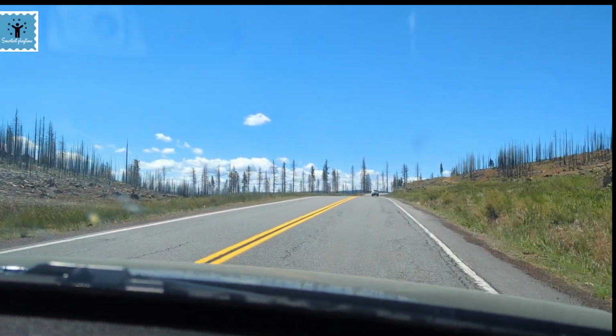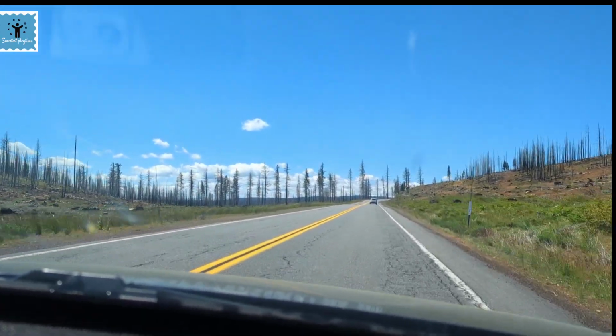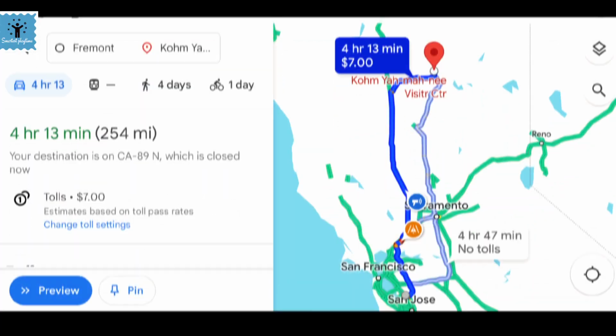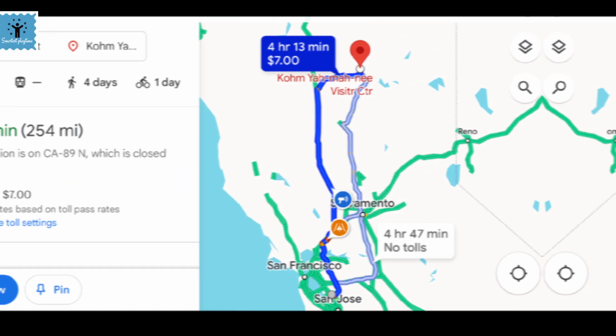We visited one of the most beautiful national parks in Northern California, which is the Lassen Volcanic National Park. It's approximately a 4-hour drive from Fremont, California.